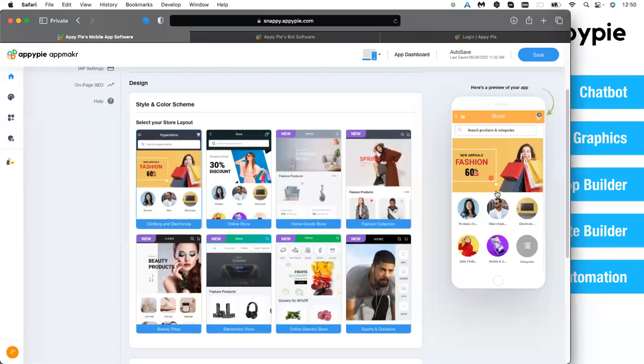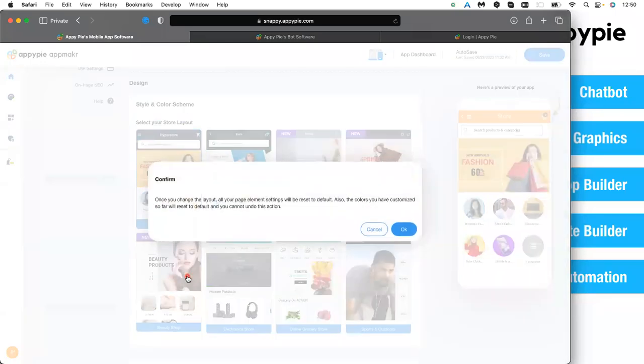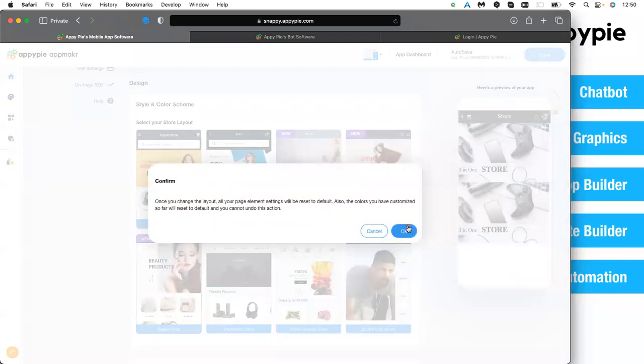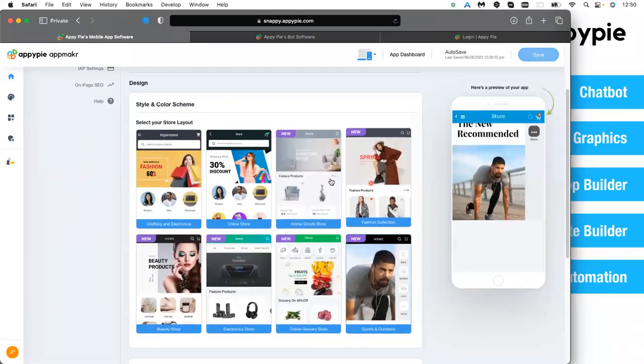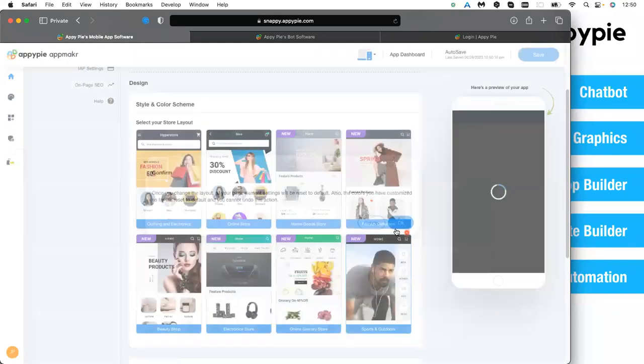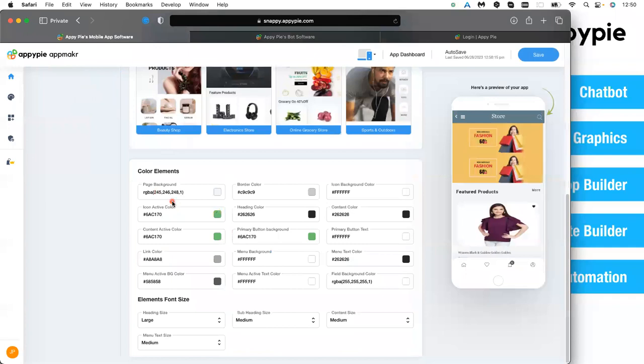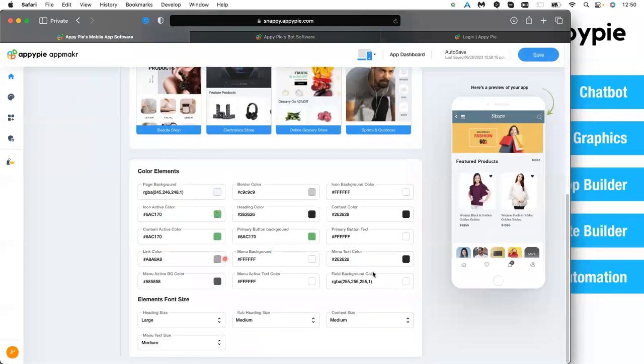So for example, this is one of the layouts. I can change this layout to another layout if I wanted to. Okay, so it just depends what you're looking for. So you can change and try different layouts. We also have different color elements here. So you can customize to your preference, menu background colors, content colors, everything can be customized.